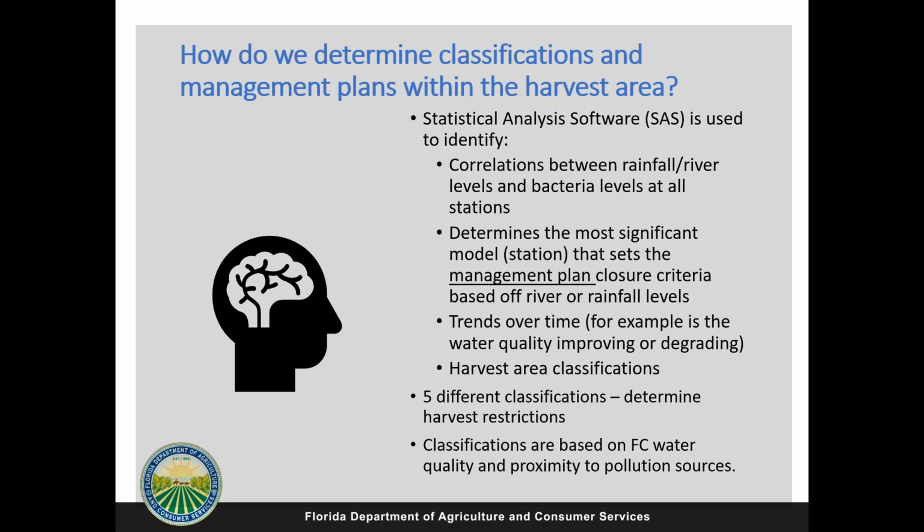So for example, is water quality improving or is it degrading? Within the harvest area, we can look at individual stations to see if maybe over time they're degrading and we might have to reclassify, but we can also sometimes look at them and they're improving and then maybe we can open up more area. That's usually what we're going for. We never like seeing it degrading.